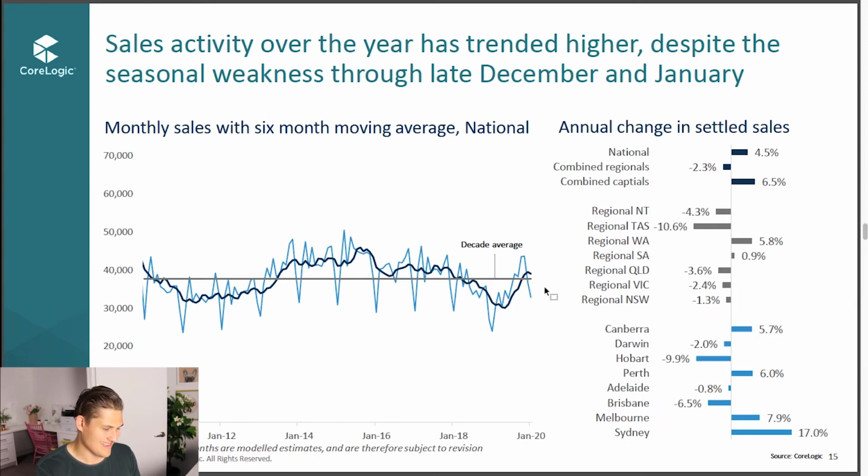So you can see it's less of an impact there, less fluctuation than in the individual markets, but a big decline here. As I said, going to be interesting to see what happens February, March. But this line is the decade average, so you can see it dance around the decade average, which is quite interesting. Sydney and Melbourne leading the charge there. So Sydney's activity is up 17%.